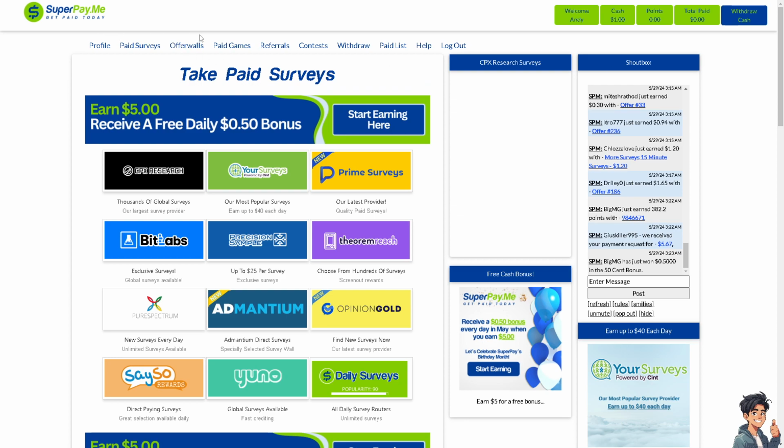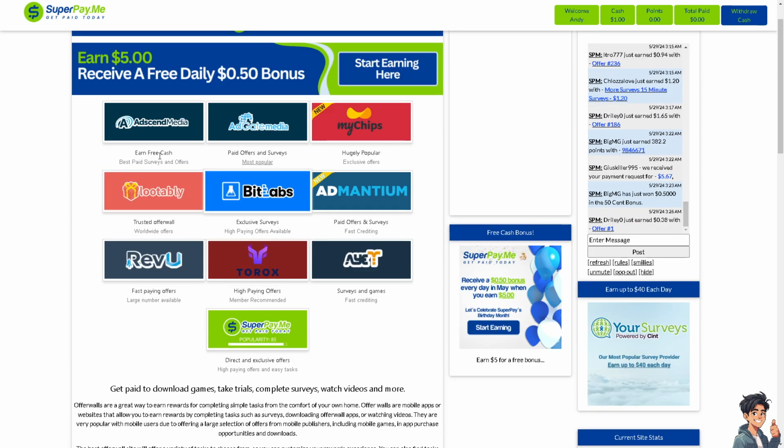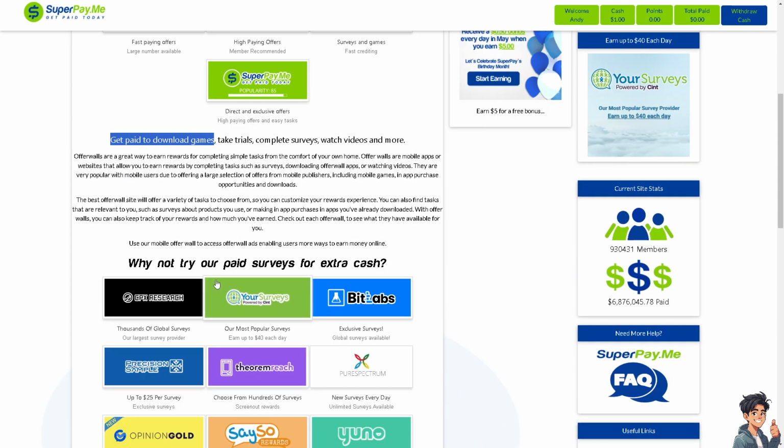Now basically, the offer walls are the offers that can range from signing up for free trials, downloading apps, to making purchases. For example, these are the platforms where you can explore the offer wall section: Ascend Media, AdGate Media, MyChips, BitLabs, Adamantium, Lootably, Review, Torox, and a lot more. And of course, as you can see, you can get paid to download games, take trials, complete surveys, and watch videos and more.